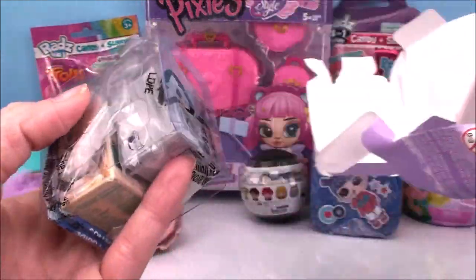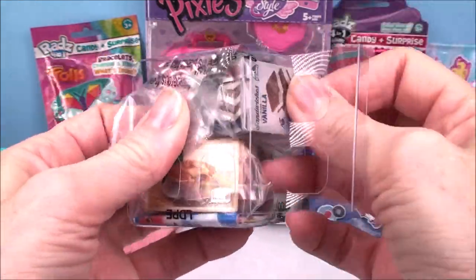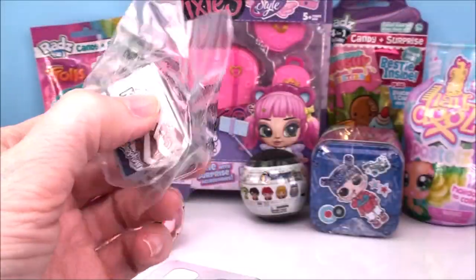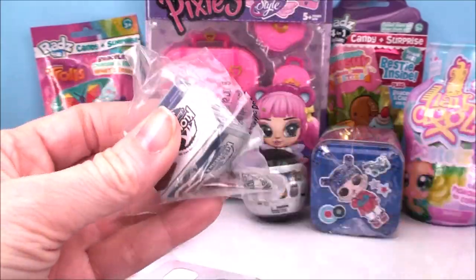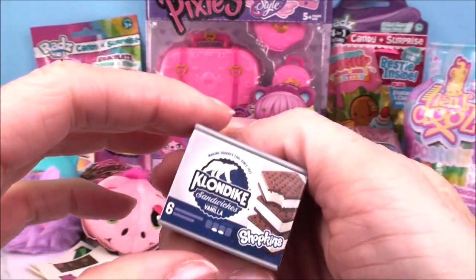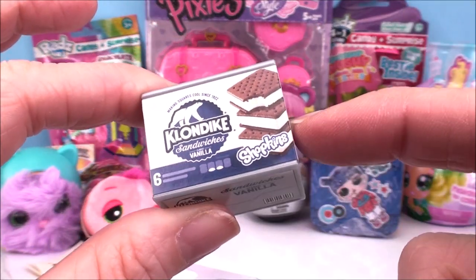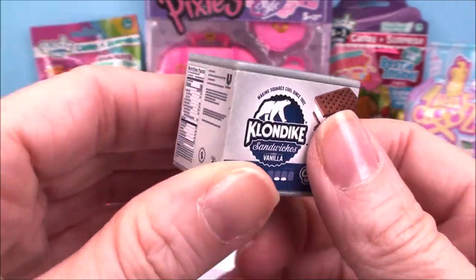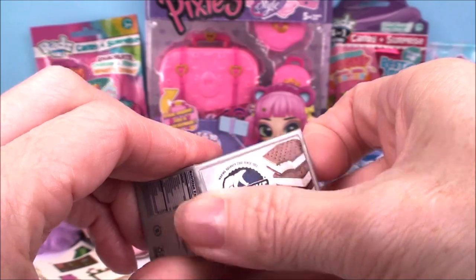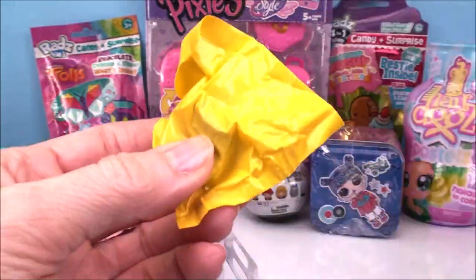Oh my gosh, and I love these. They remind me of the mini brands by Five Surprise, but they're a little bit bigger, and come on, these are Shopkins. They are just fabulous. Oh my gosh. Looks absolutely delicious. We have a frozen food themed series here. This is Klondike sandwiches, vanilla flavored. Looks like just the actual box that you would find in the supermarket. Pop it open. Inside, of course, is your blind bag.